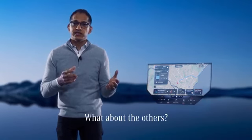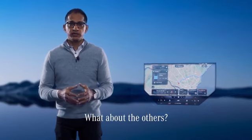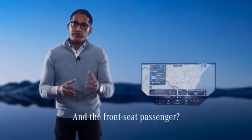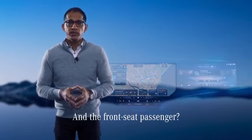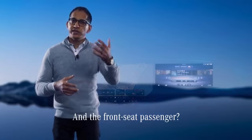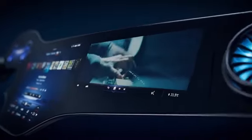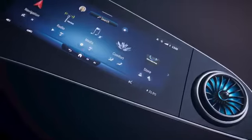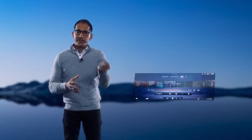Lots of innovation is focused very much on the driver. But MBUX has something more for everyone in the car. There are innovations for all passengers, but especially for the one in the front, because the front seat passenger has their own screen incorporated into the Hyperscreen. We call it the co-driver display. The content of this screen does not interfere with any of the driver's actions, and they can also see all the relevant vehicle information. And there is even more in store for passengers.